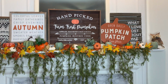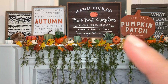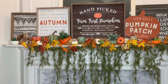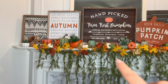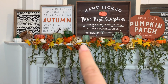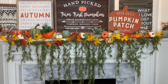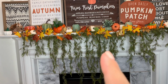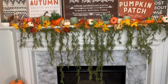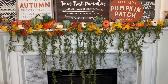Some of them came in a little baggy, and they are from Hobby Lobby, and this one is from the Home Depot. I got it for $5 last year. This sparkly one over here is from the Dollar Tree, and the garland of the fall leaves I got, I think, at Walmart. This greenery over here that looks kind of like ivy that cascades down, I got it from Hobby Lobby a couple days ago for 40% off, and I love the look that it gives it.